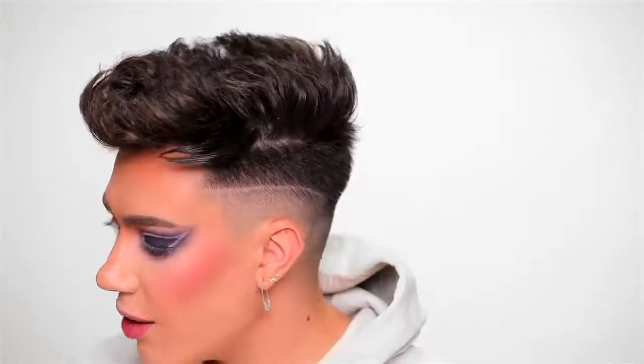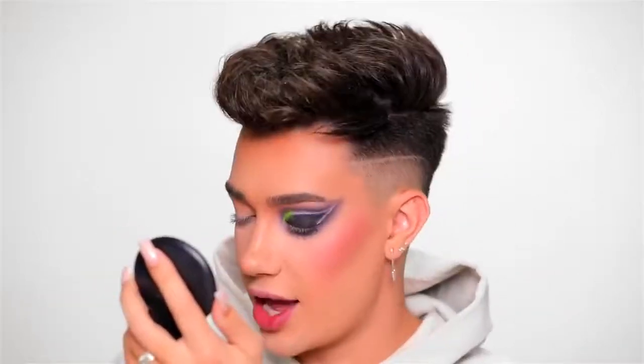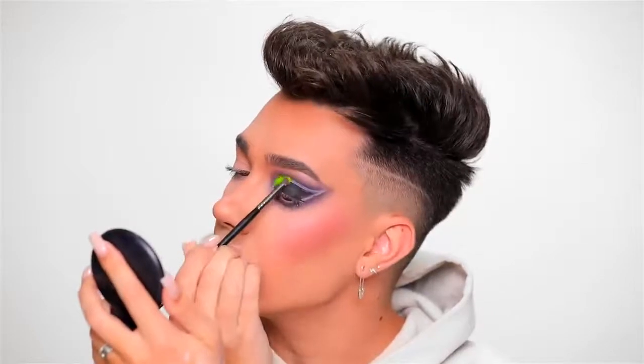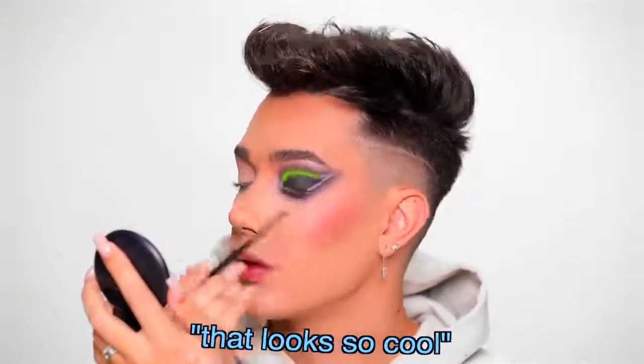And now I'm just going to grab a little fluffy brush. I saw a ton of people doing a green neon, but I also saw a lot of people doing blue. So maybe I'll actually do an ombre of the two colors. Do you think that'd be cool? Yeah. Just gonna grab some shadows just like this, and I'm going to pack that right on top of that white liner, just like this. Ooh, that looks so cool. Oh look, that actually does look kind of cool.